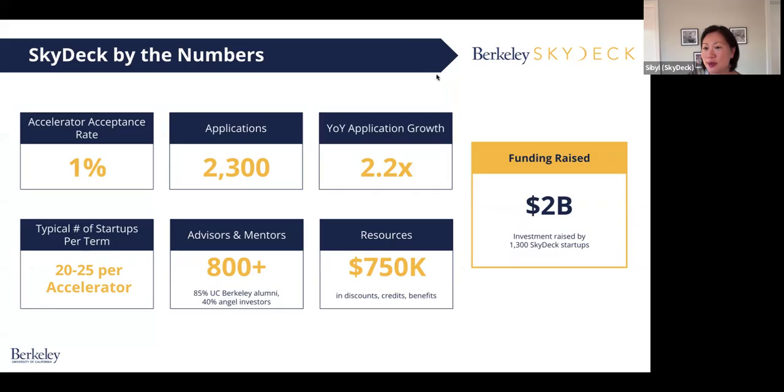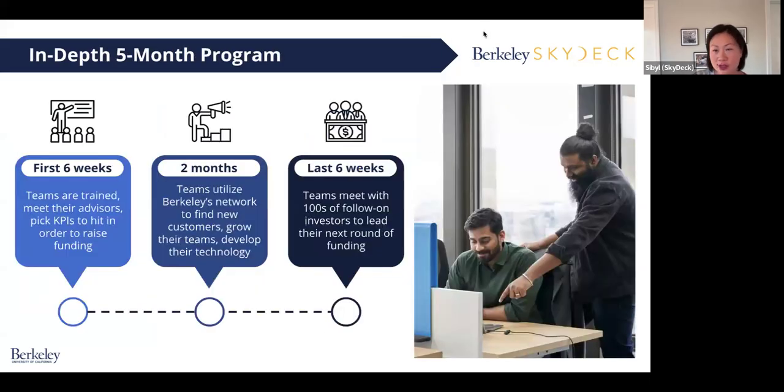Funding raised: about $2 billion in aggregate has been raised by, this is actually a typo, it's now 1,800 SkyDeck startups that have been through SkyDeck since we opened doors.